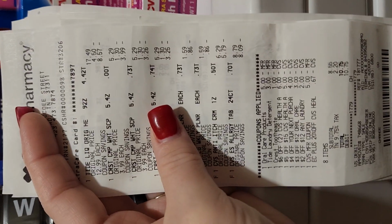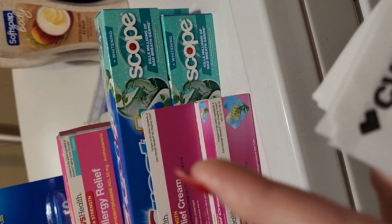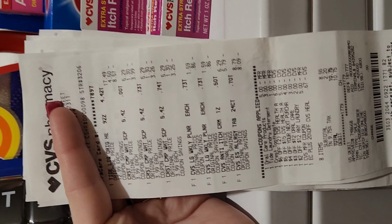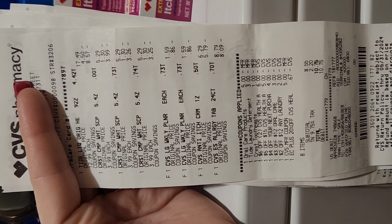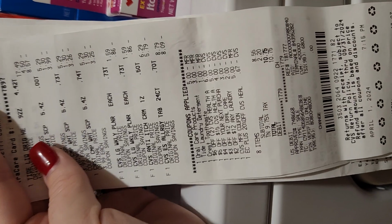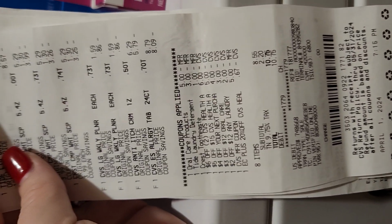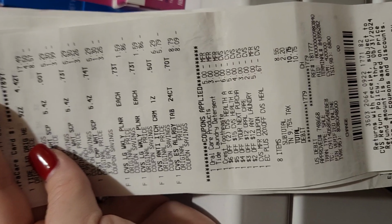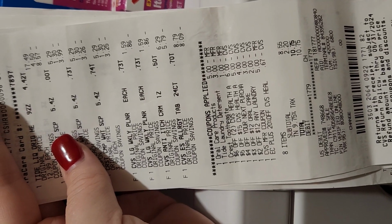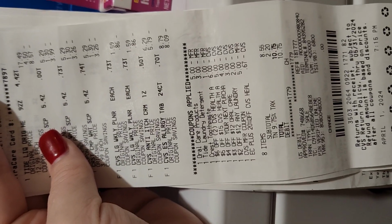Here is our Tide at $12.99. Oh, and the Crest is $3.99, buy 3 get a $5 extra buck. So there's the Tide, the 3 Crest, 2 of the pill things, the anti-itch cream, and the allergy. Now the reason that I grabbed those on this one was because I had great CRTs, because I also grabbed it last week to submit to IBOTTA, which last week it ended up being like free. This week it makes it a money maker.